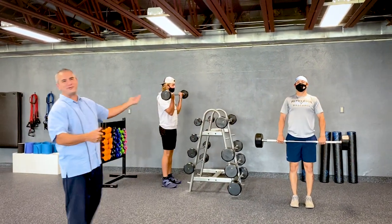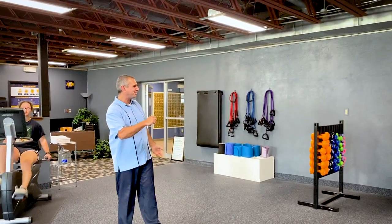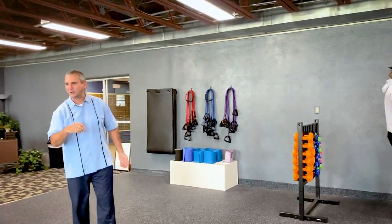Good form. Look at that form. That's what I like to see. These guys are from our baseball program, correct? Right? Yeah, sweet. Great way to represent.